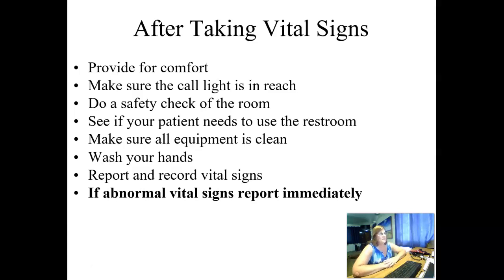After we take our vital signs, we want to provide for comfort. So make sure the call light's in reach. And this is true for anything that we do for our residents. Any procedure, any treatment we do, when we're all done, we want to make sure that our bed's in low position. If we raised it up for good body mechanics while we're taking our vital signs, we want to make sure it gets lowered back down. So we're going to make sure that we have lowered the bed back down, put the call light in reach.